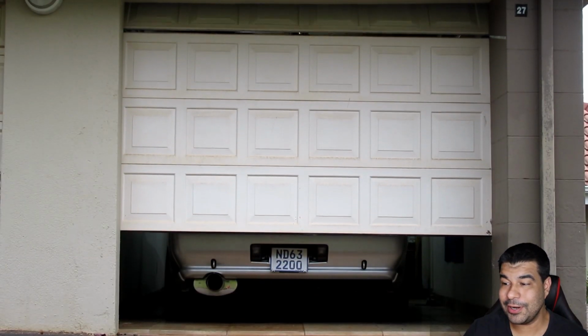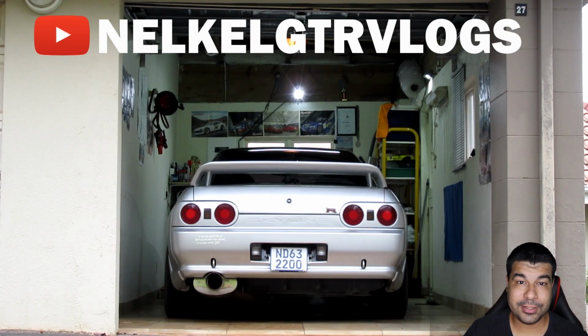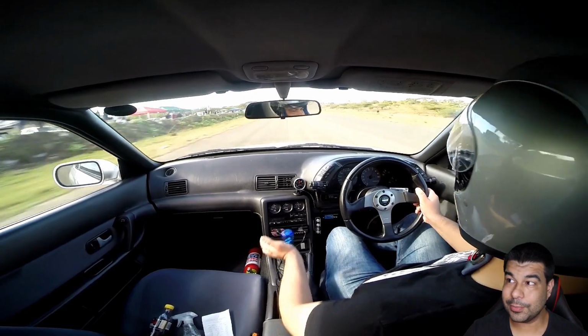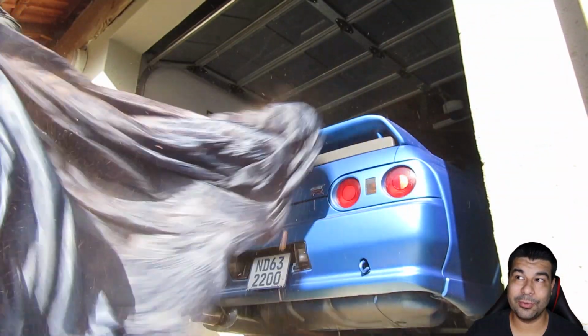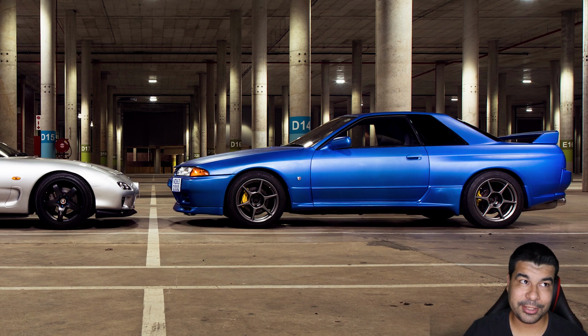Now moving on to a true legend, Godzilla itself, the R32 GTR. I own one of these. I bought one in 2013. I knew the prices were going up. Thankfully, I bought one. Unlucky for me, I had the option of either getting a 33 or maybe paying a little bit extra and getting a 34, and I thought, oh, I'll just get it in the future, it'll be fine. And now, yeah, it's pretty much unobtainable to get a 34.